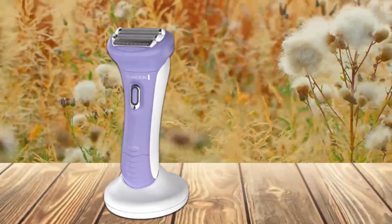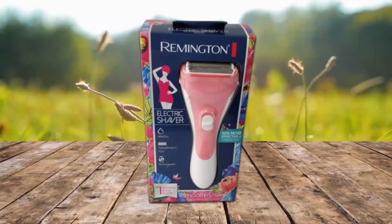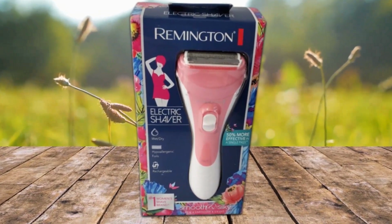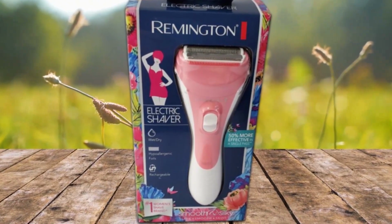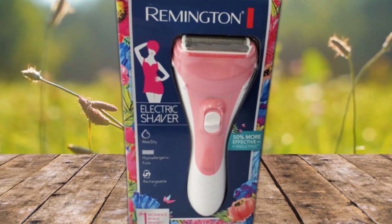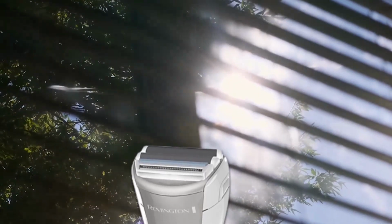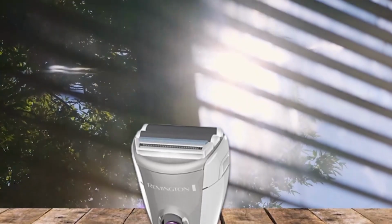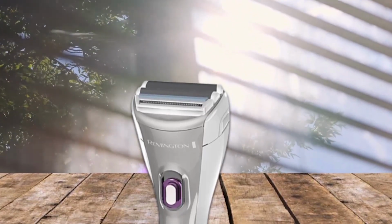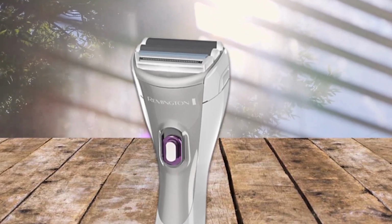This rechargeable foil shaver is ideal for legs, but it also manages your underarms and bikini areas. If sensitivity is an issue, it also features an almond oil strip that soothes your skin with every pass. Remington's smooth and silky electric shaver is 100% waterproof, so you can use it in and out of the shower and with or without shaving gels or creams. In the box, you will find a charging stand, bikini comb, head guard and travel bag.